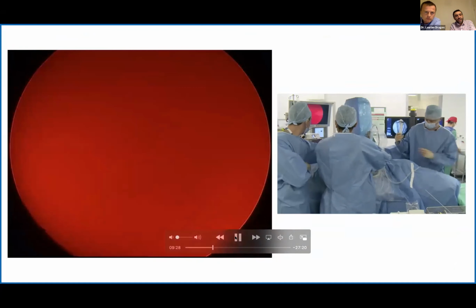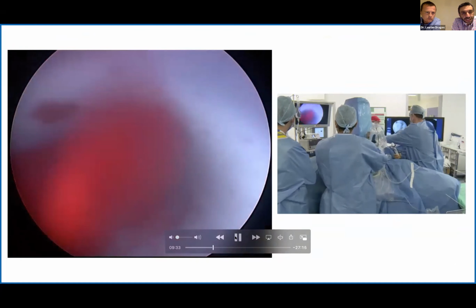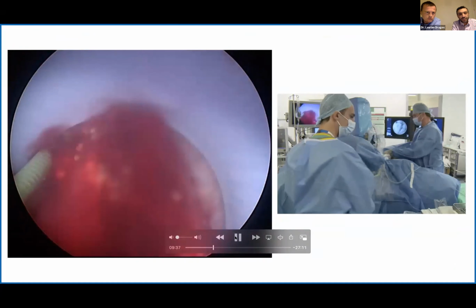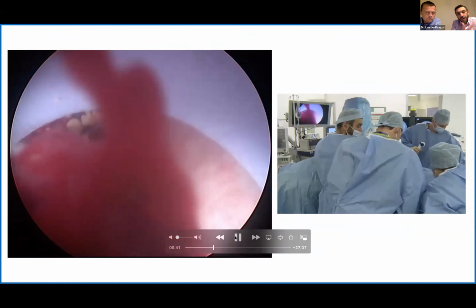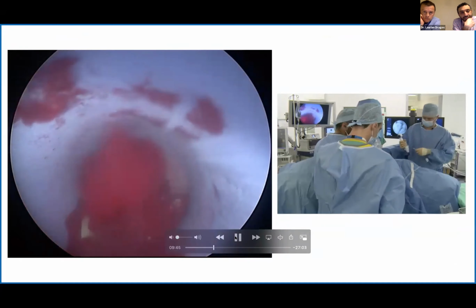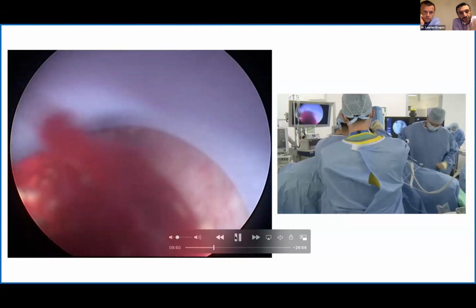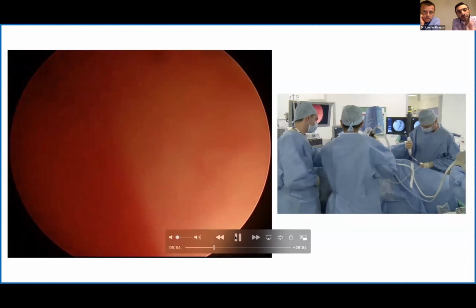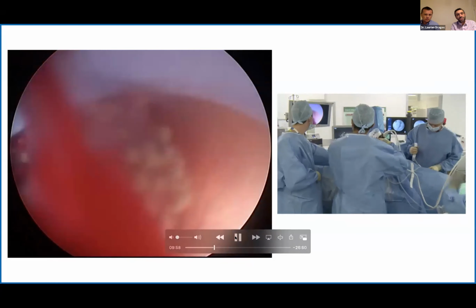So we've introduced our nephroscope into the tract. As you can see, there is blood there. Under normal circumstances, I would have used the grasper to try to remove the clot in order to see where we are. However, with the effective suction that's provided by Trilogy, I'm just using the suction to clear the clot, in order to see whether we've actually punctured onto the stone or not. As you can see, the stone's starting to become visible.